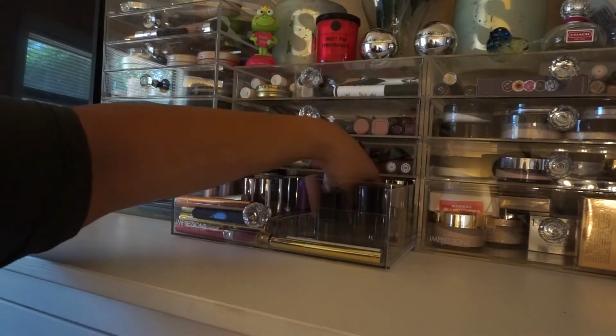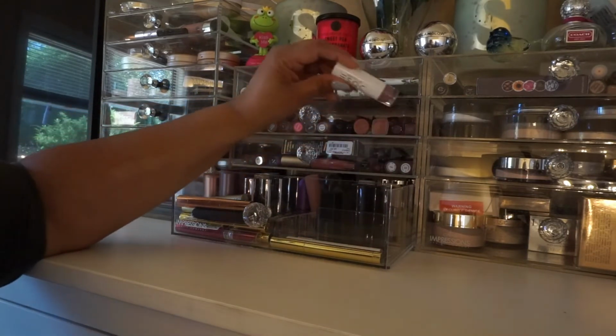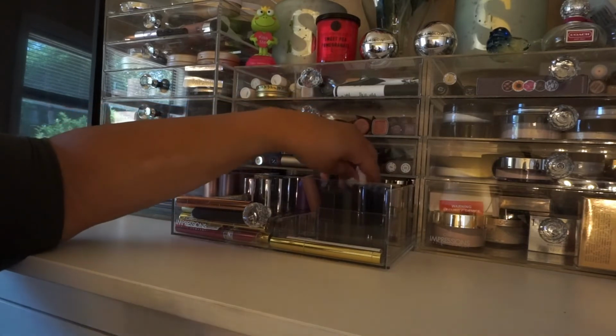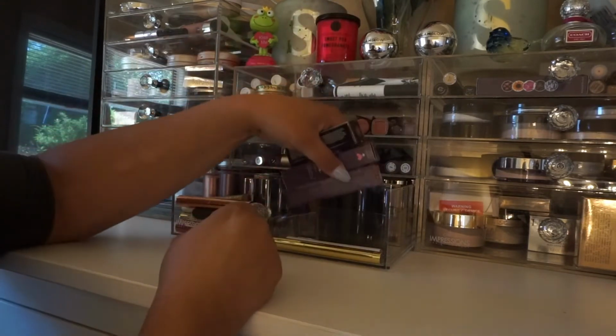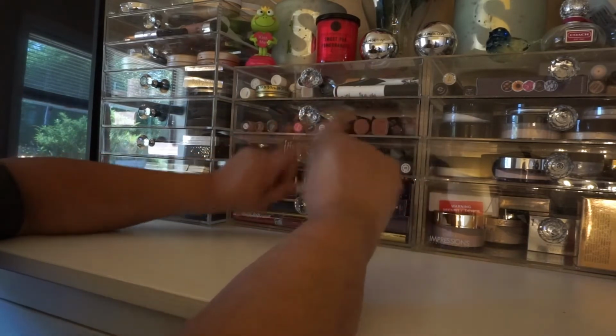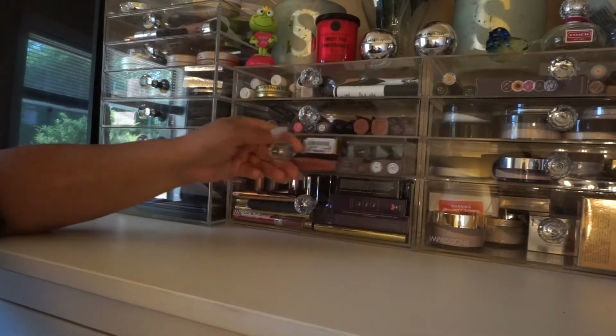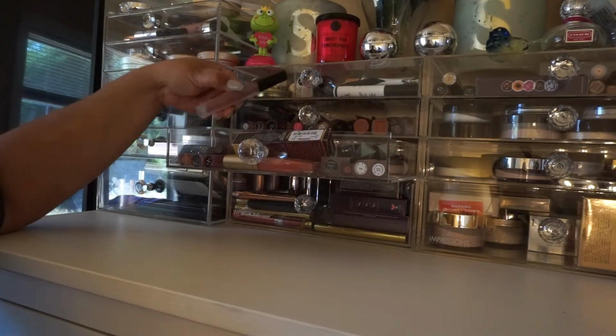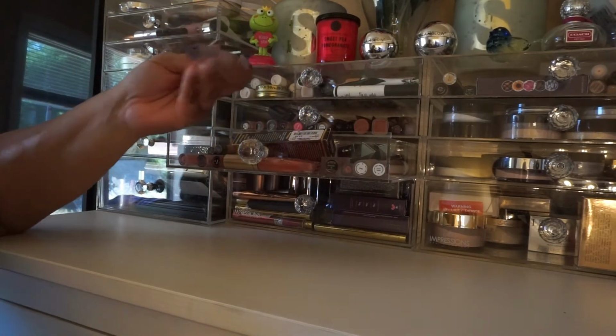I also have some Dose of Colors back here. I have a NARS. It's just a mess back there. I have Milani in there. And then I separated, because I didn't have enough space in these, I did separate my drugstore from my high-end, which is all a mess. I have the Huda Beauty in here.